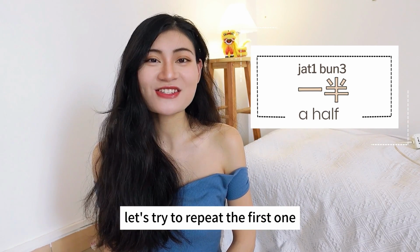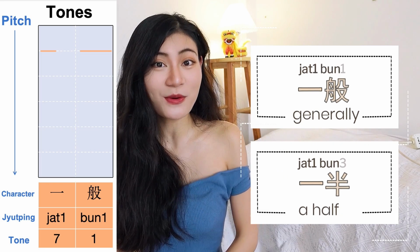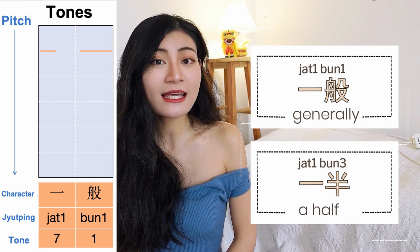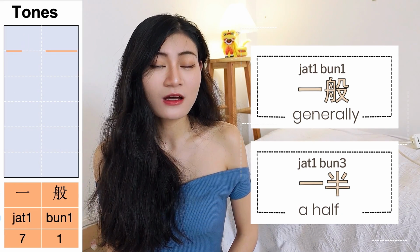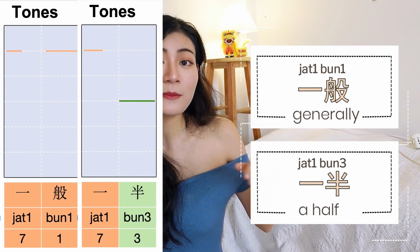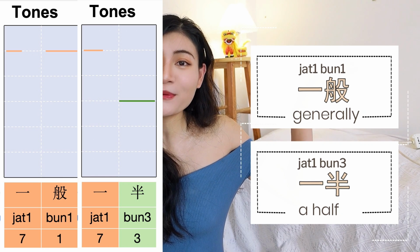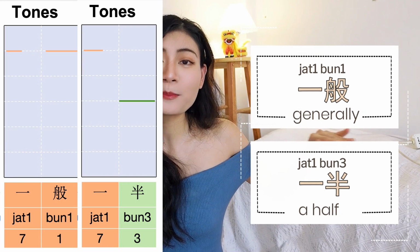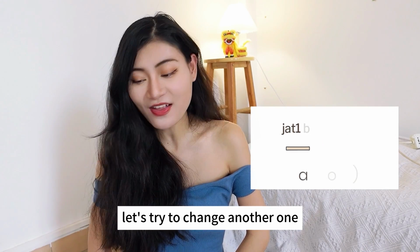Right now, let's try to repeat the first one. This one, for January, it's quite high pitch. A half. Let's try to read together.